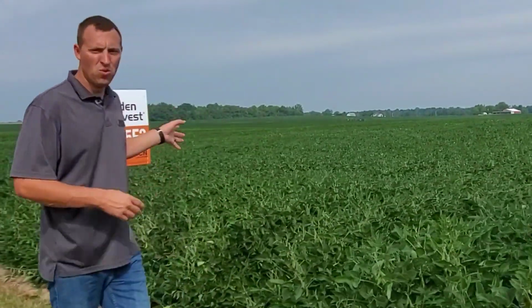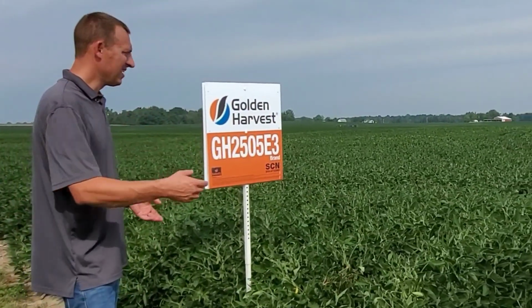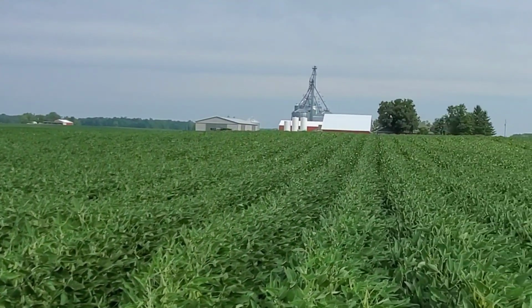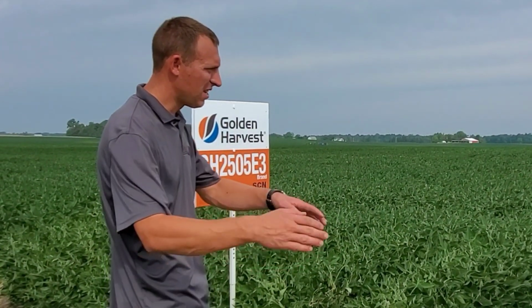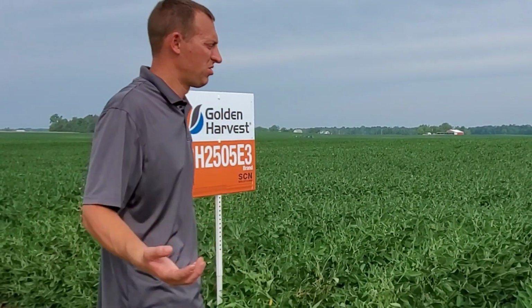This next one is a new one for me. It's an Enlist bean. It's a little bit darker green color. I don't know if that'll show up in the film or not, but the Enlist beans, for whatever reason, tend to be a little bit darker green than the Extend beans. But the Extend beans tend to be maybe just a touch taller. I don't know if that's just genetics or if there's something to the traits.